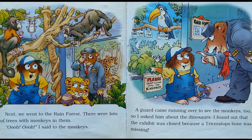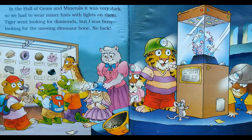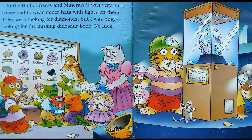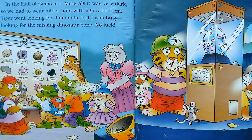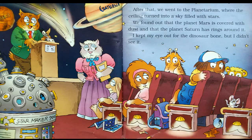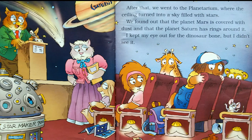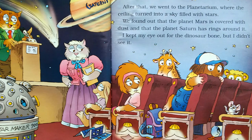In the Hall of Gems and Minerals, it was very dark, so we had to wear mineral hats with lights on them. Tiger went looking for diamonds, but I was too busy looking for the missing dinosaur bone. No luck. After that, we went to the planetarium, where the ceiling turned into a sky filled with stars. We found out that the planet Mars is covered with dust, and that the planet Saturn has rings around it. I kept my eye out for the dinosaur bone, but I didn't see it.